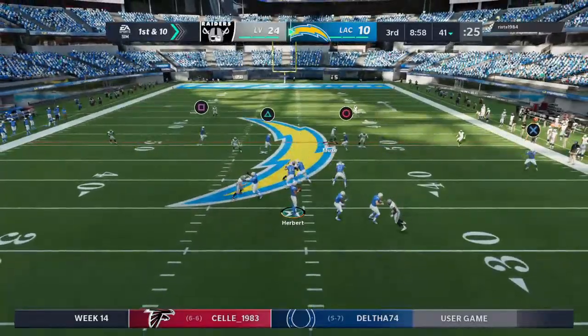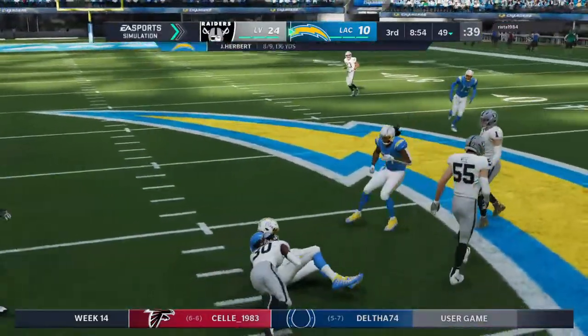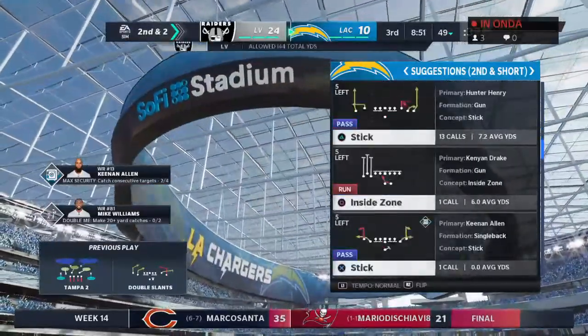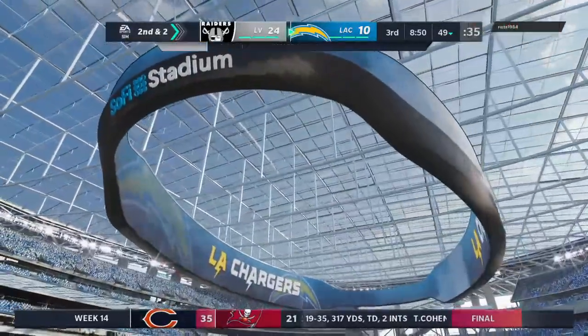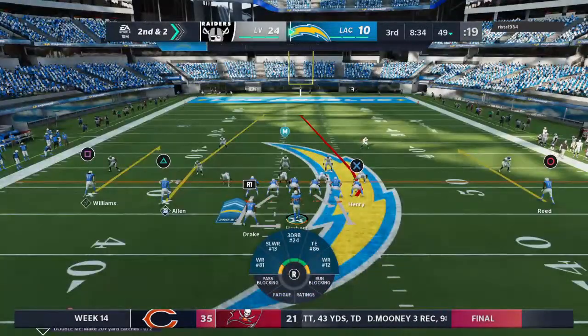From the shotgun, here's Herbert. Open man is Reed. He's got it. This will be stopped about 2 yards shy of the marker. 8-yard gain, 2nd and 2. Nothing fancy on 1st down, but a very consistent type of play.